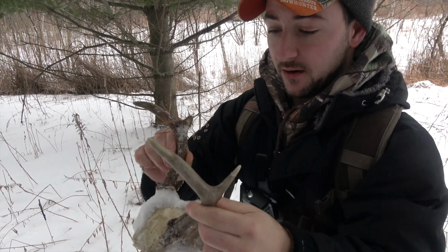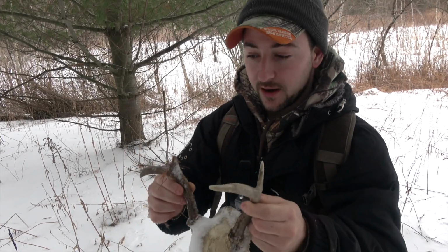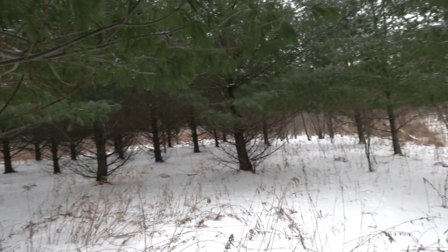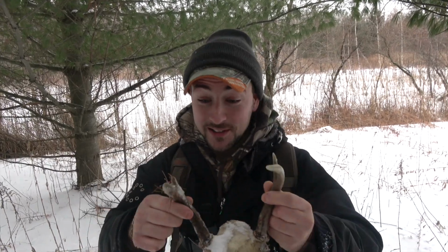He probably died there early on in the summer or something. Ripped it right out. Oh man, he's a bit broken there. As you can see, we're all in the pines right now. It's antlers, guys. Woo! First ones of the year.